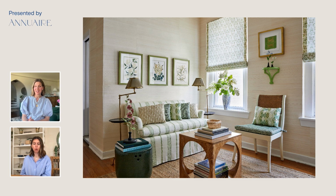I think wallpaper is one of the most transformative things that you can do, and it doesn't have to be super expensive. I don't think that this one is one of their most expensive papers. But I've used it so many times since then because clients come in here and they're like, whatever this is, I want this in my house.